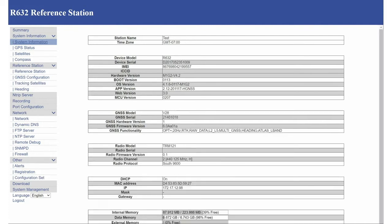Under the system information page, this is a little bit deeper dive into the R632. It talks about the IMEI, the hardware versioning, as well as the boot, OS, app, web, and MCU versioning. It gives you some information on the GNSS model as well as the ESN for the GNSS model. And it also shows you what firmware is currently on the GNSS model as well as the GNSS functionality.